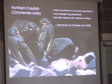Northern crayfish has been in Arizona since the 50s, and it's been spread gradually, and it's amazing how they get overland from places. They are pretty good at moving in 5-gallon buckets. They're quite talented about that, and we've done a few studies.